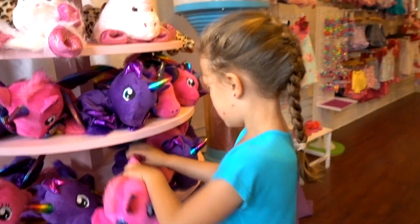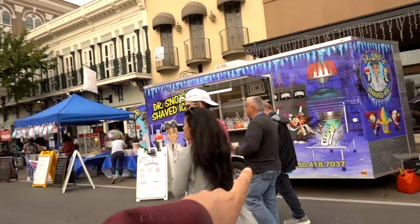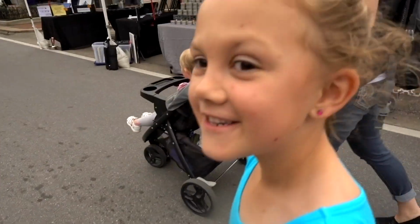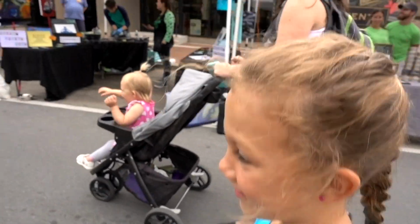This is like a store made for you, Goose. Alright, Goose has found what she wants for dinner. She wants to have snow cones for dinner. Sound good? I just want to try it. You just want to try a snow cone for dinner? For dessert.